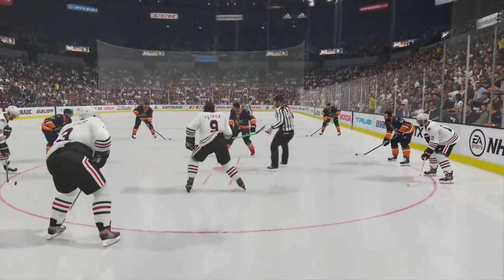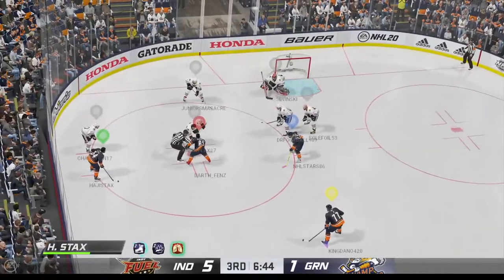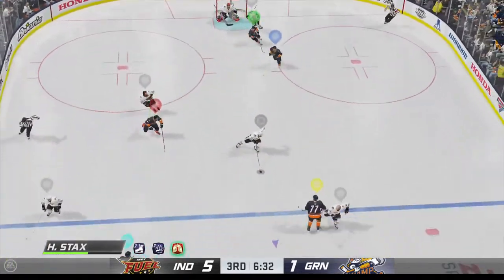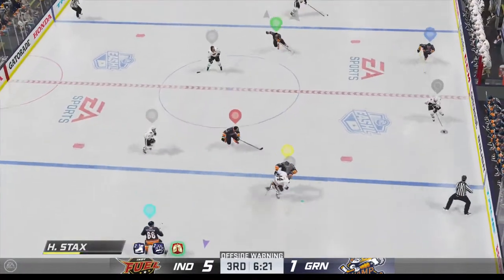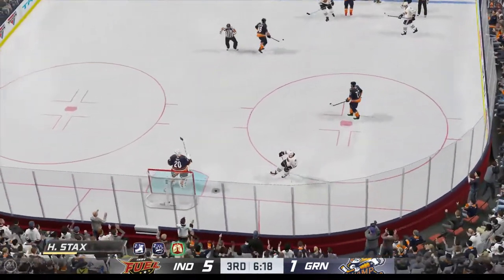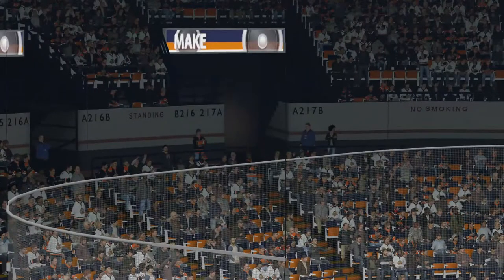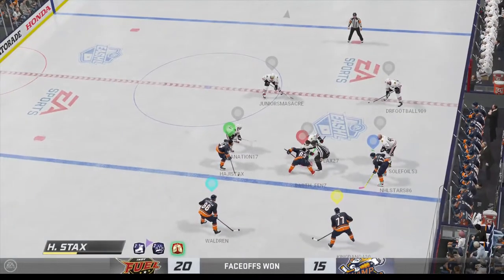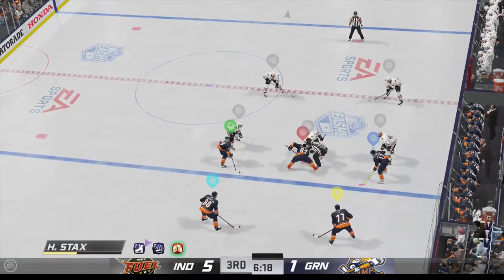Indianapolis came in hungry for this one, and their offense has exploded to lead here in the third. And a solid job tying up his opponent. He picks it up. Carries it across the line. They're just getting every bounce, bro. Indianapolis has been impressive to watch tonight. Numerous scoring opportunities, and they have converted on most of them.